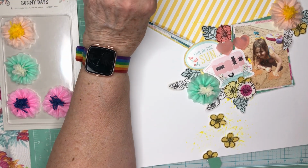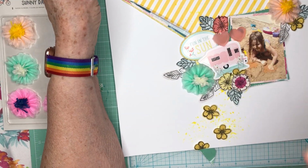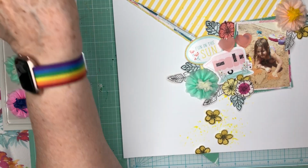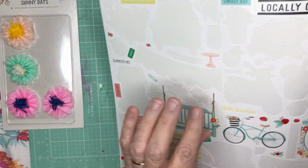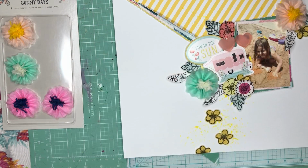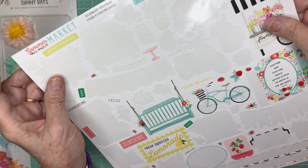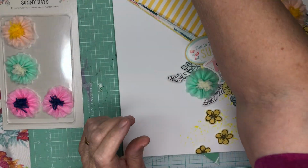Okay, now, I don't have a title. Fun in the Sun works for a title. I'm going to go with Fun in the Sun for a title. I've got this Hello Sunshine, or this Summertime sticker, or I Was Made for Sunny Days, or The Best Day. Now, I like The Best Day because it's that aqua color. And Lovely Day. Okay, I just wanted something smaller, but I do want that color.